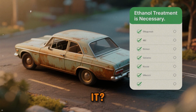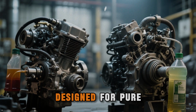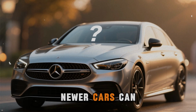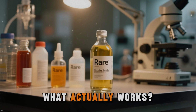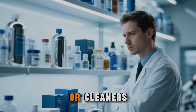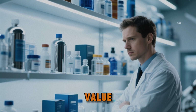Who should use it? Older cars absolutely need ethanol treatment. Their engines were designed for pure gasoline, so they underperform and corrode faster with ethanol blends. Newer cars can use ethanol treatment, but the benefits are questionable. What actually works? Pure ethanol treatments are rare. Most come mixed with fuel stabilizers or cleaners, suggesting even manufacturers question their standalone value.